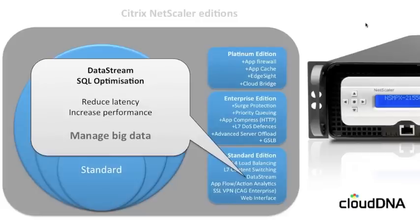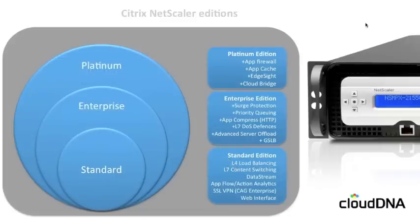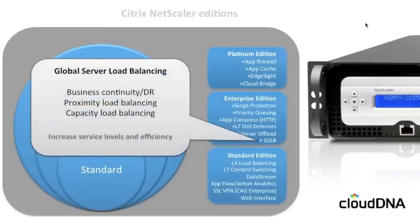Perhaps you're in the enterprise, perhaps you're in that kind of environment where latency matters, such as the finance markets. Anywhere where you're utilizing SQL, then data stream, which comes with every single NetScaler in the standard edition, is a feature that you should look into. Okay, let's have a look at some of the other bits and pieces in here that are relevant.